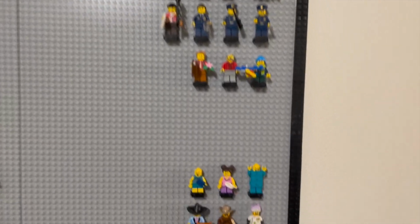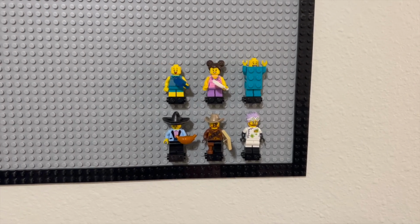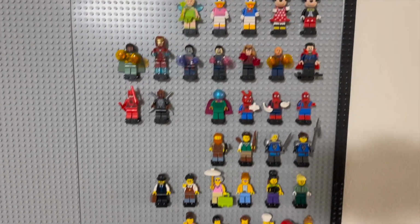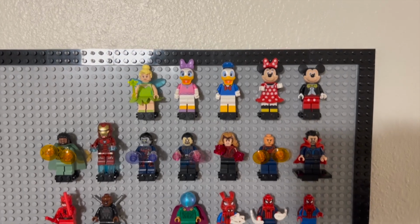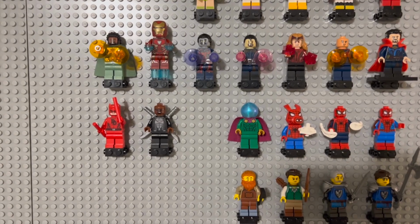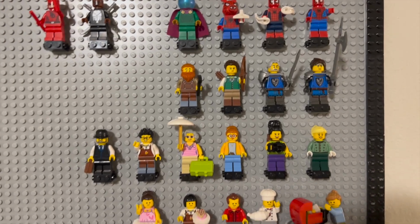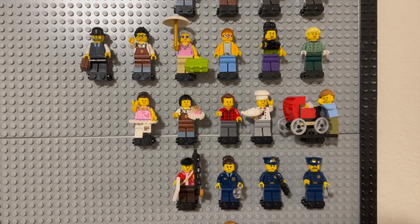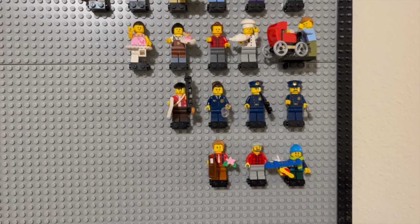Now, let's go down here first. So down here are the 6 that we picked out and built today, and then we'll plan to expand it out later. And the rest of these are just our city sets. So we have the Disney Castle sets, and then the Doctor Strange Sanctum Sanctorum sets, as well as the Daily Bugle. And then moving down, we have the Medieval Blacksmith and the modular buildings like the Boutique Hotel and the police station, as well as the Assembly Square and finally the bookshop.